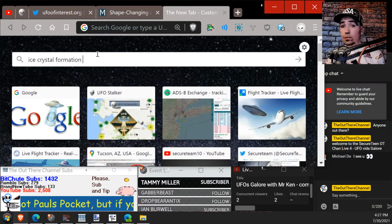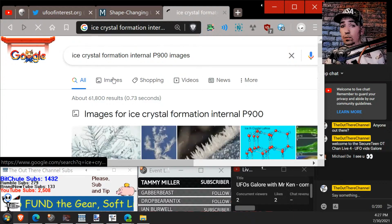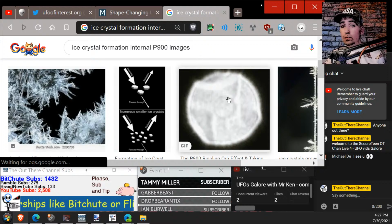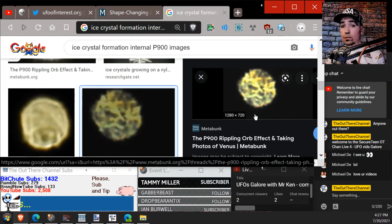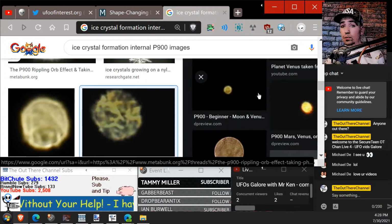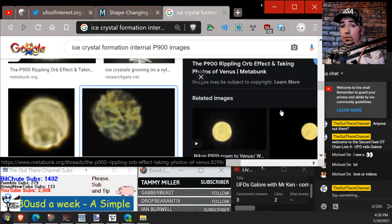Ice crystal formation. Internal P900 images. See if anything pops up. Okay, what have we got here? It looks very similar to the patterns of... There we go. Rippling orb effect. Taking photos of Venus. Aha! So there we go, we've got the bright light source, and we get these funny rippling effects. But is that internal on the camera? Rippling orb.